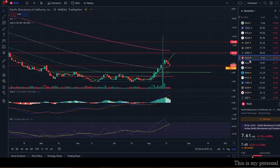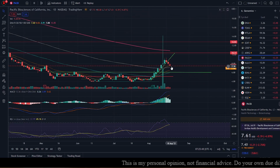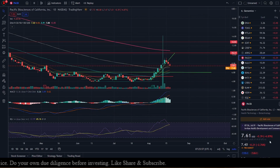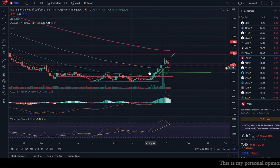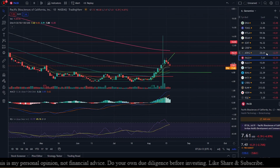37.27. PACB is down 4.87%, and it's being supported by the 9-day exponential moving average, which sits at 7.43. Pre-market, we are down 2.76%, and we are at 7.40, which means that we have blown past the 9-day exponential moving average by around 3 cents. And therefore, our next support is going to be the 100-day exponential moving average, which is this white line out here. And I think that's what we'll have as the bottom line for PACB today.